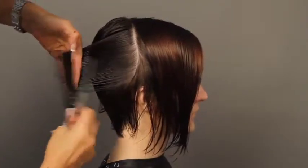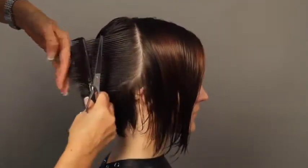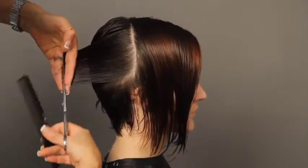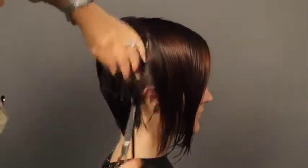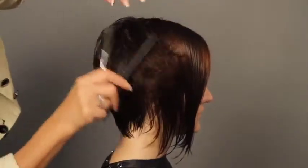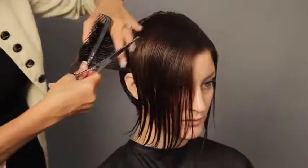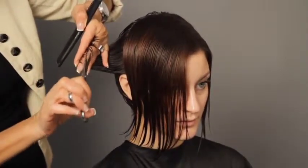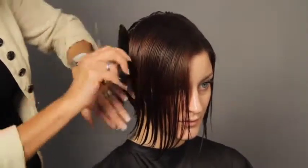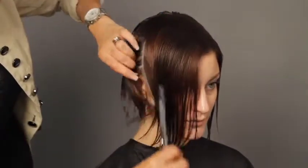Keep walking with each section. I'm getting from behind the ears. It's going to be an A-line bob, so I am really over directing it back quite a bit. That will ensure the weight and length around the front. So we're going to go from a lot of layers, a lot of graduation, to quite a bit of weight line around the front. Now I'm on my heavy side.